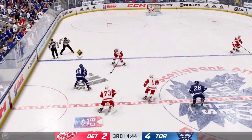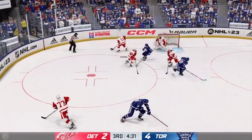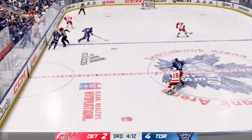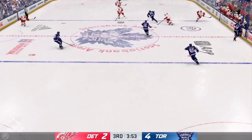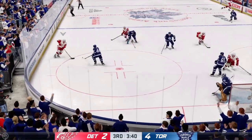The Leafs move it ahead. Centering feed. Off a stick and they can't complete the play. Scrum ensues along the boards. Can't get a hold of that pass. Now a quick pass to Bertuzzi. Tries to get it to Sider. Ernie's got it in the offensive zone.